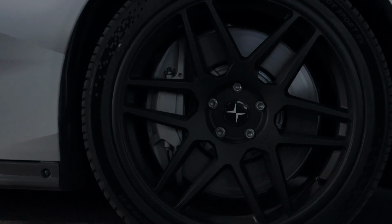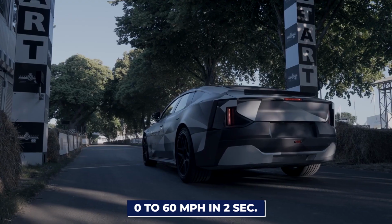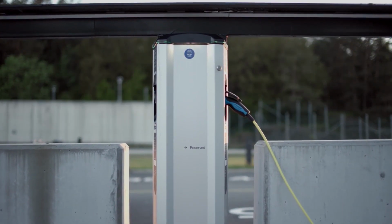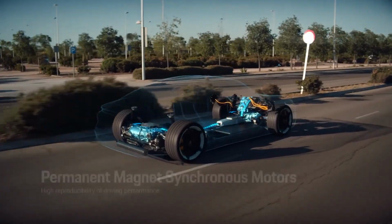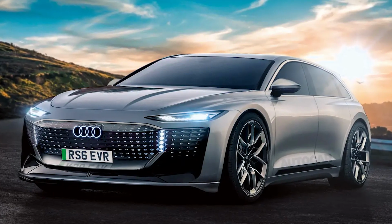The all-wheel drive Polestar 5 can go from 0 to 60 miles per hour in just over 2 seconds. And if you're in a rush, you can juice it up from 10% to 80% in under 30 minutes. To keep up with the competition, they might even toss in a 2-speed transmission, kind of like how the Taycan and RS e-tron GT roll.